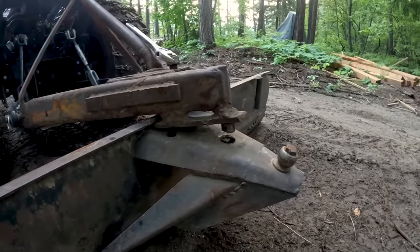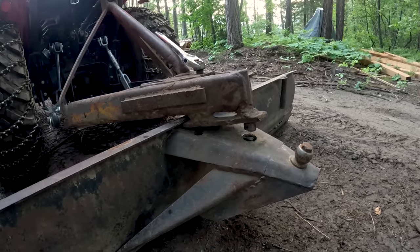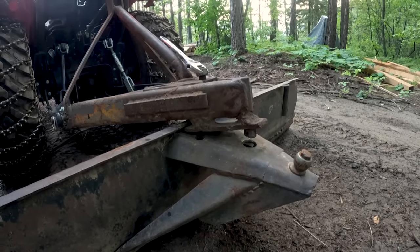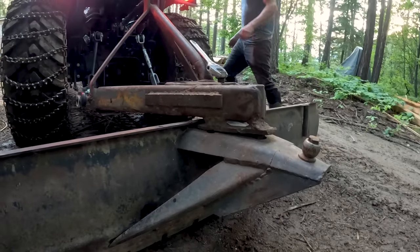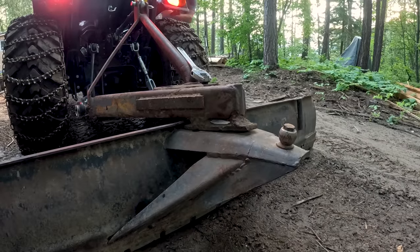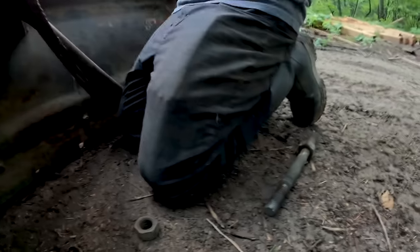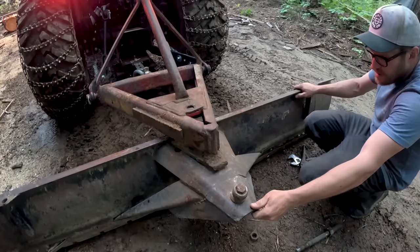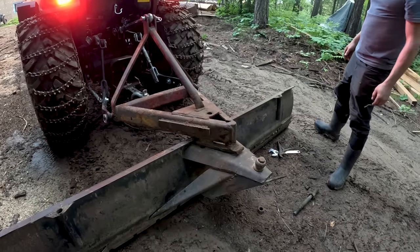Okay. Now how do you do this? Why isn't that bolted down? Yeah, that's a good question. Keep going. What's that? Keep going. Okay. Up a little bit. Why does this not have a pin in it? Who was welding this? So you can't turn it like this? I can. Maybe.